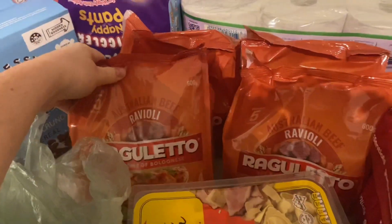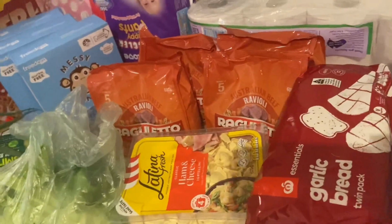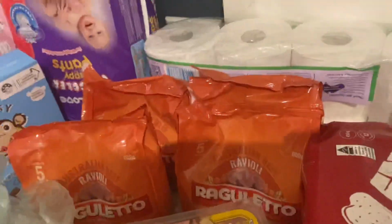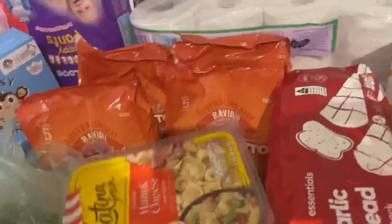When I say stocked up, I don't mean like panic buy and stuff, but we always have a good stock of that. We eat it about 2 to 3 times a week, so we like to make sure we have lots in the freezer. The tortellini, I've grabbed some ham and cheese flavour and some veal flavoured.